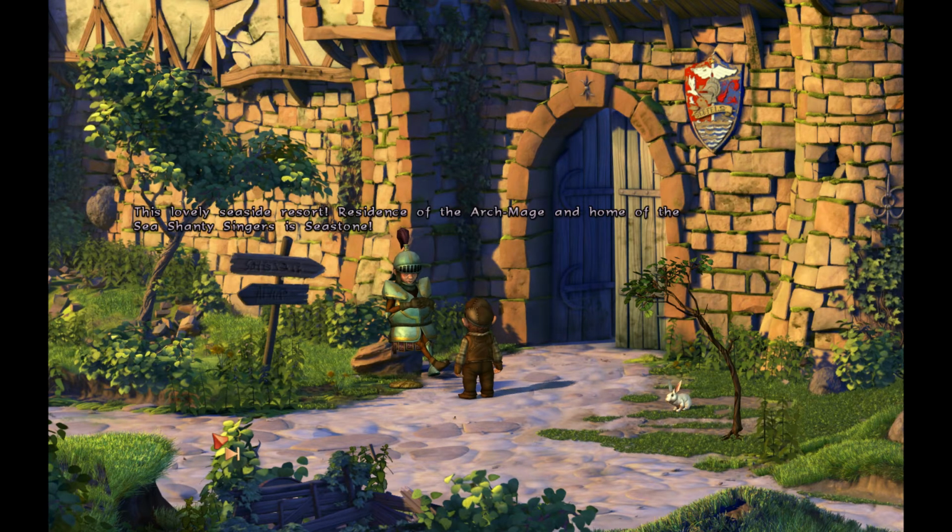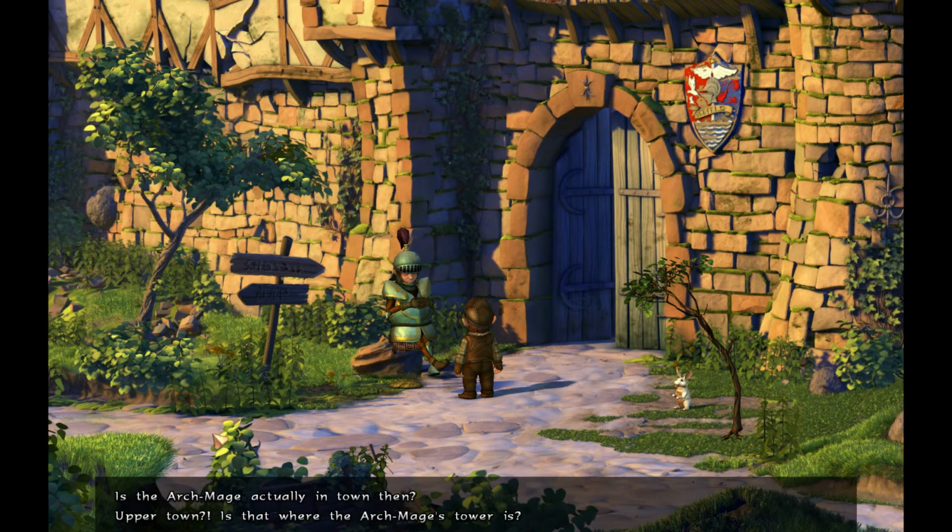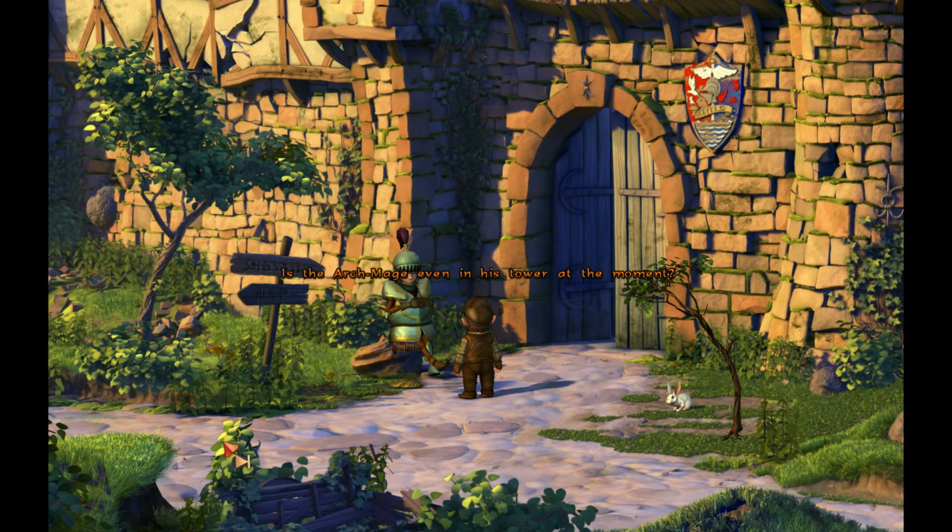This lovely seaside resort, residence of the Archmage and home of the sea shanty singers, is Seastone. Seastone? Then I made it! Absolutely, I'd say. And here's me thinking that the orcs were firing grunts at our walls again. I have to see the Archmage. It's urgent. Then I wish you the best of luck. The guard at the upper gate follows very strict procedures. He won't let you through to the Archmage that easily. Is the Archmage even in his tower at the moment? I'm not allowed to give out any information on that subject. Those are the regulations. Can you tell me anything about the Archmage?